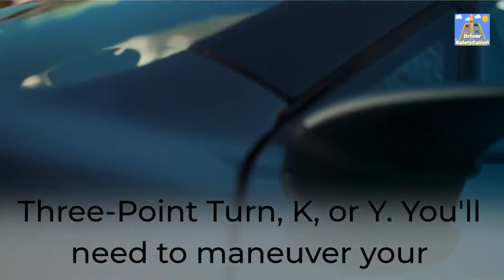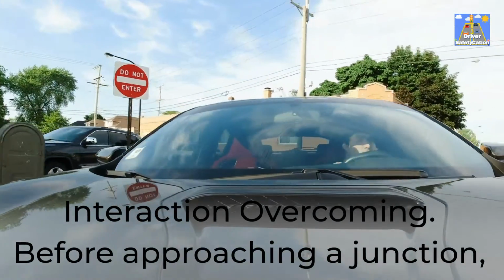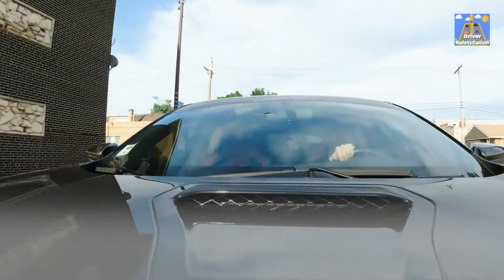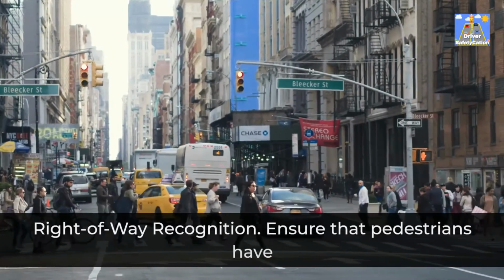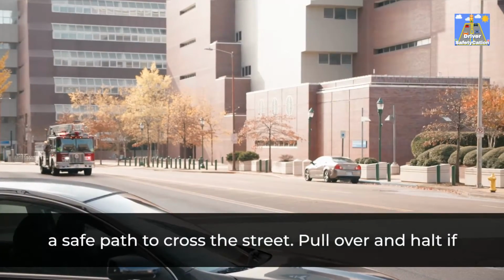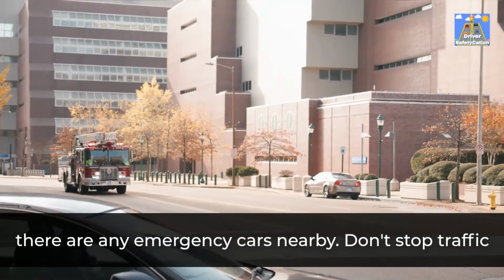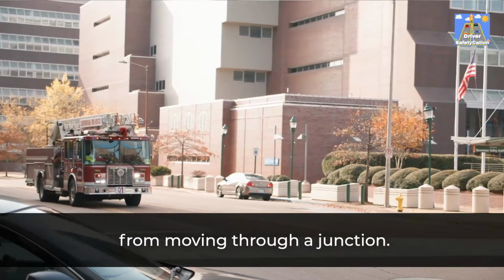3-point turn, K, or Y. You'll need to maneuver your vehicle through a 30-foot wide opening. Intersection handling. Before approaching a junction, be sure to move into the proper lane and turn around. Right-of-way recognition. Ensure that pedestrians have a safe path to cross the street. Pull over and halt if there are any emergency cars nearby. Don't stop traffic from moving through a junction.